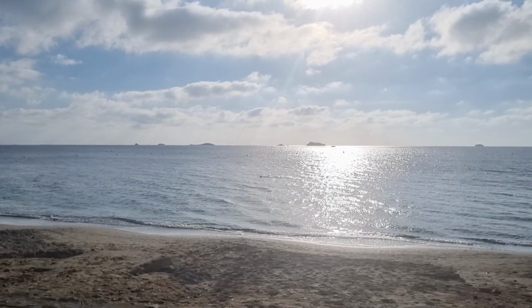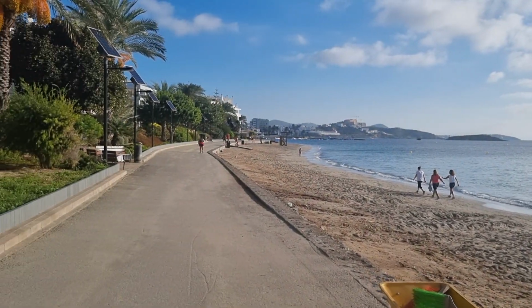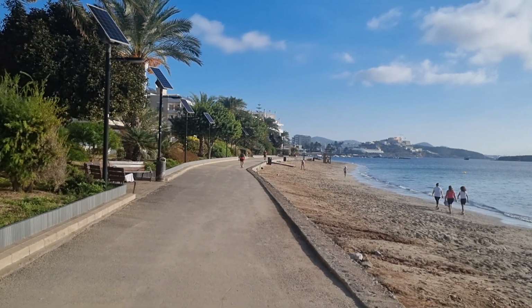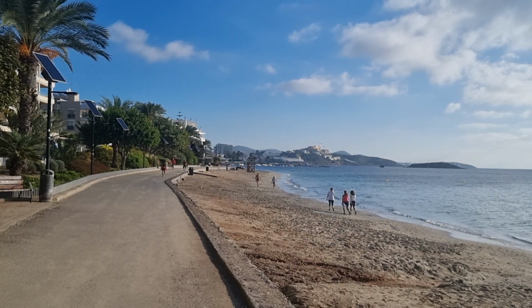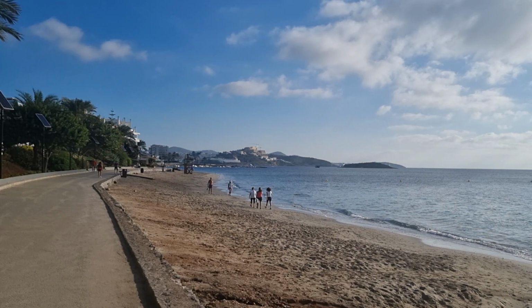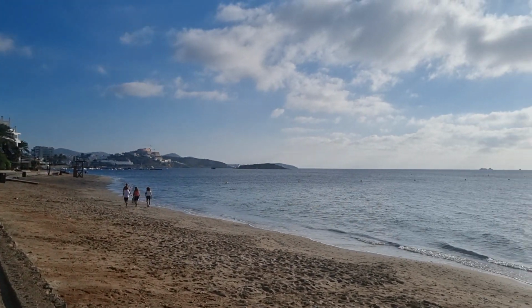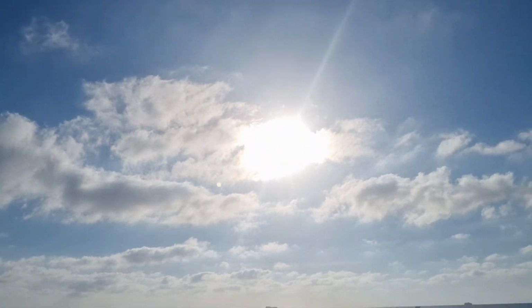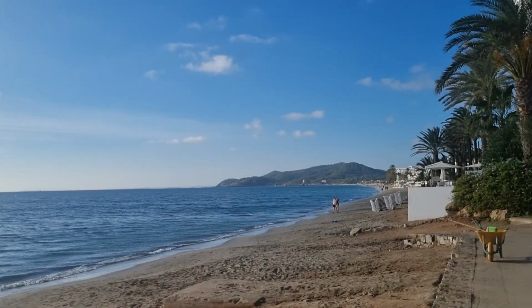People in swimming already. What a beach. What it does lack, there's a wee beach bar up there on the left hand side. What it does lack a wee bit is it doesn't have that many beach bars as far as I can see right on the promenade like you get, let's say for example in Tenerife, Las Americas, even Los Cristianos, Costa Adeje, where you're literally sitting almost on the beach. What a beautiful day. There's the sun. Absolutely stunning. And the beach goes all the way along there.